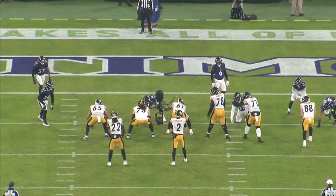What's going on, everybody? Welcome back to the film room. I want to go over some of my favorite run concepts that the Steelers have been running. One in particular, which is influence trap.